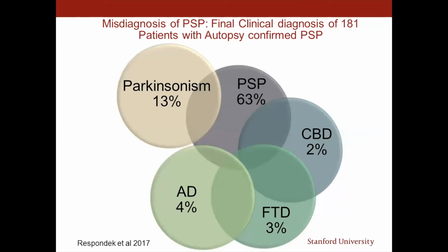So over 10% of patients in their life when they are called PSP, in this particular study of 181 patients, were found to have this Parkinsonism. That was the most common thing. And we're going to talk a little bit about distinguishing Parkinsonism from PSP and how to use the criteria.